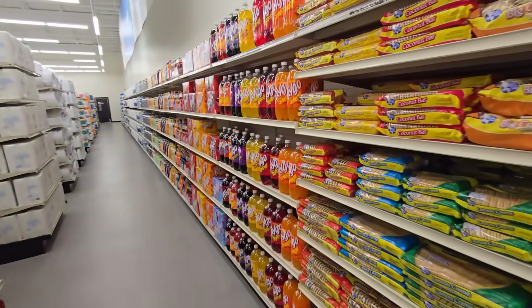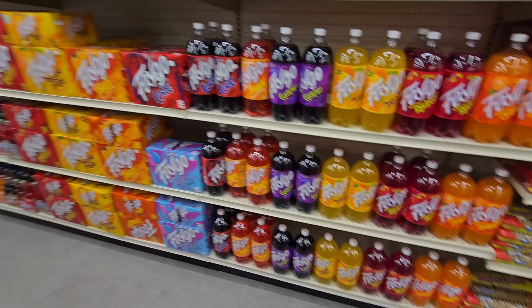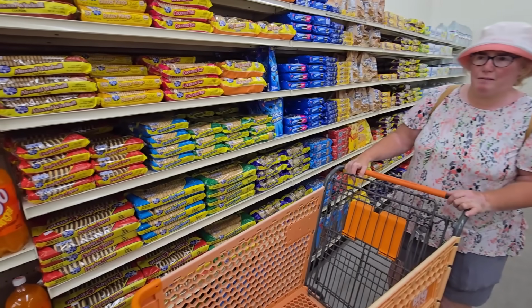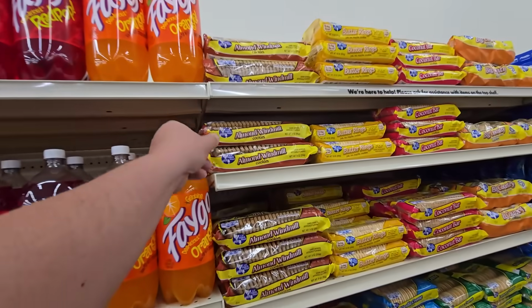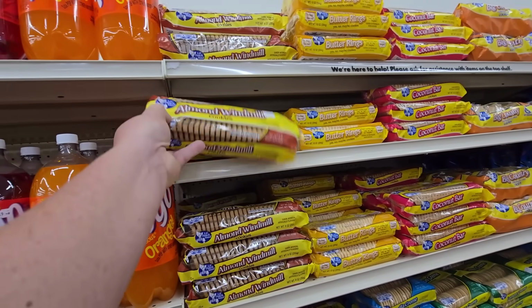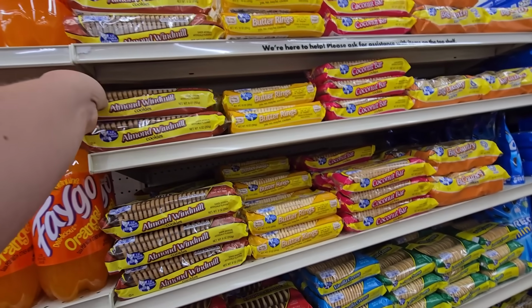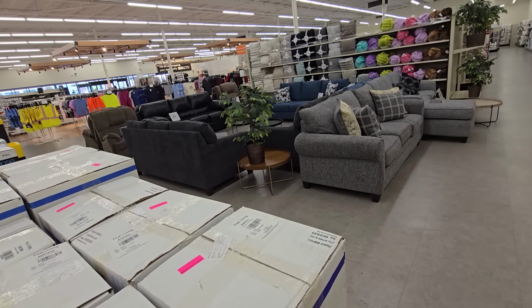Oh no, they have Faygo. They do. They just don't have the diet. You know what I'm saying? Yep, no diet. Well, ooh, and they have almond windmill cookies. Oh, really? Yep, $1.50. The furniture section is not that big at all.